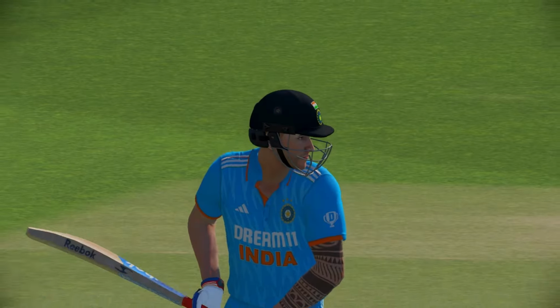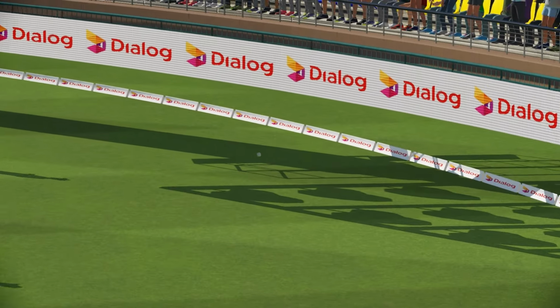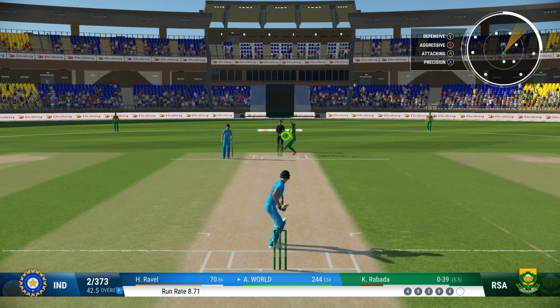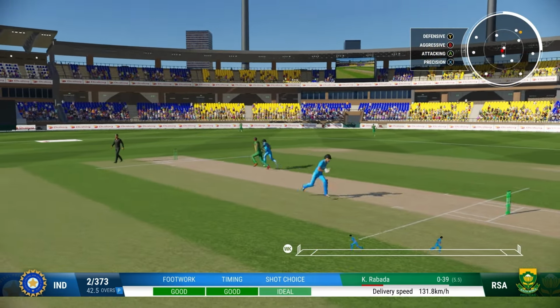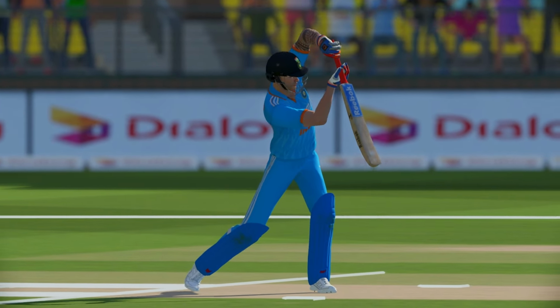A poor delivery. Boundary off the last ball. What's to come off this delivery, I wonder? Yes! That's off the middle of the bat. The fielder could only pick that up off the boundary rope, punched that away through the covers with exquisite timing.